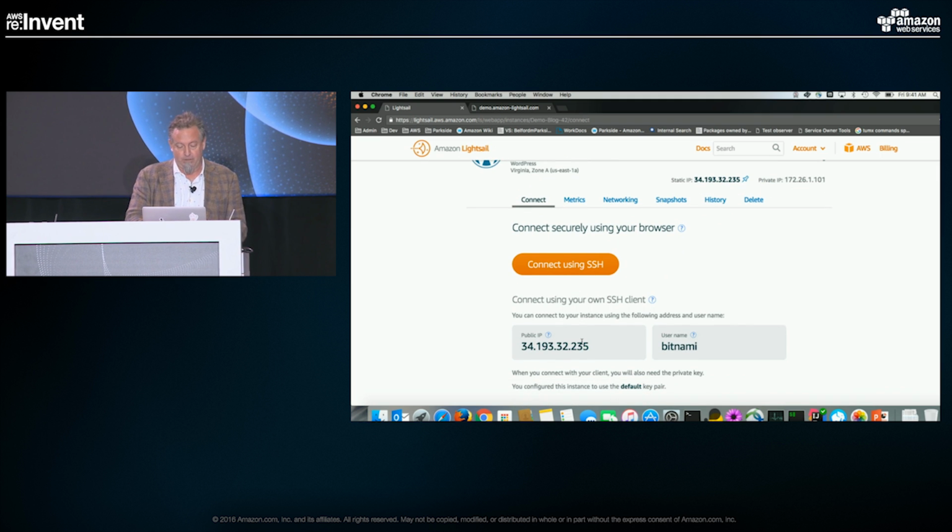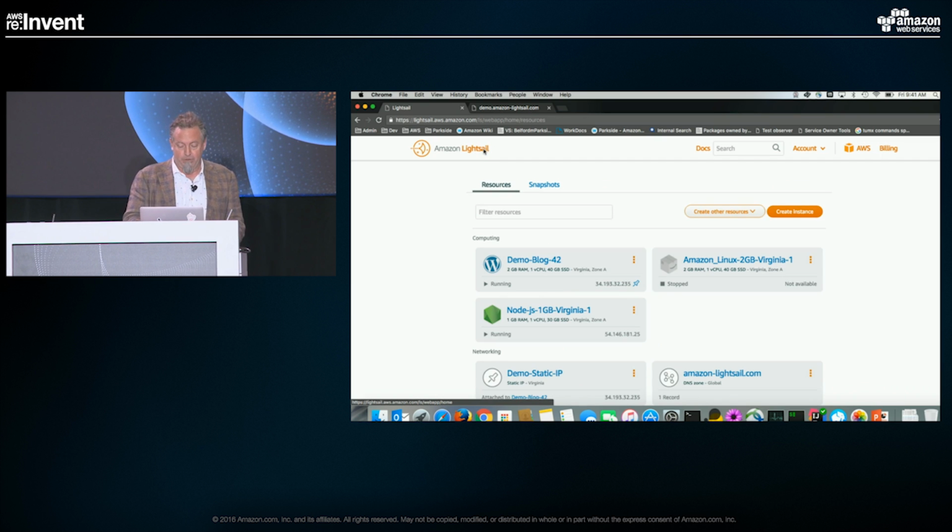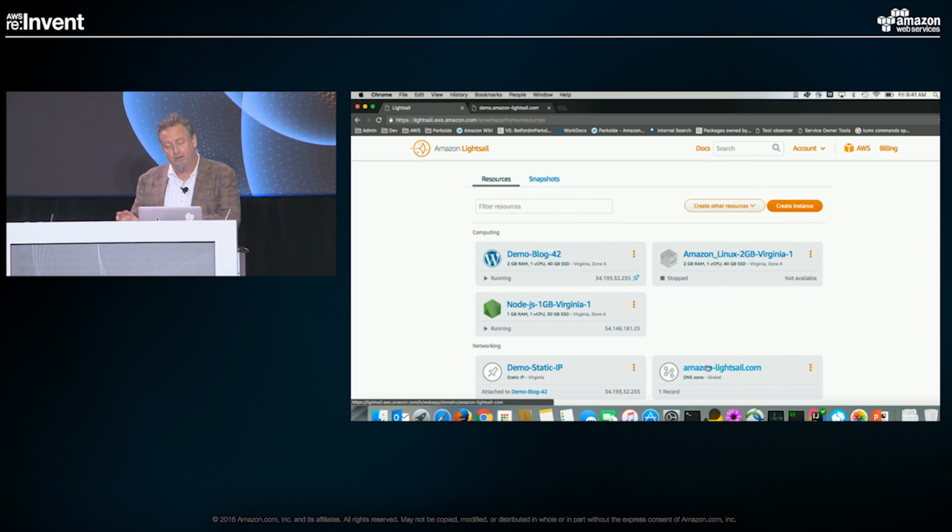The easiest way to attach a domain name, or an easy way in Lightsail, is to go back up to the top level. You'll notice I've already created a domain, which if you use Route 53 is equivalent to a hosted zone. Because we don't do domain registration in Lightsail, this domain was actually registered elsewhere, and then I've created the hosted zone in Lightsail in order to manage all of its DNS entries.